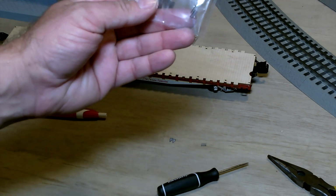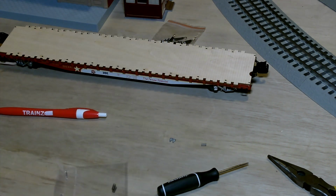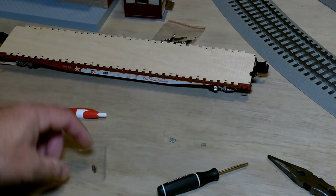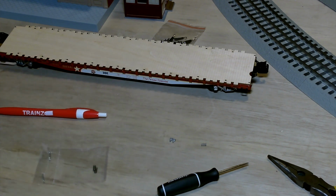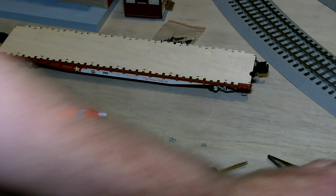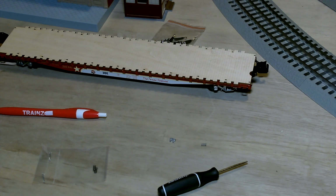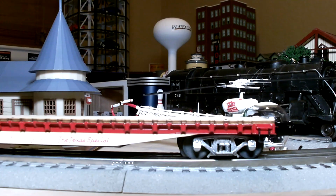So, kind of hard to find replacements. So these ones I got, they're actually slightly longer, so I don't even know if those will work. But, well, we'll try. We'll shove it all in a plastic bag, so if the spring goes flying, hopefully we'll catch it. But we're going to try this again. Learning experience, indeed.